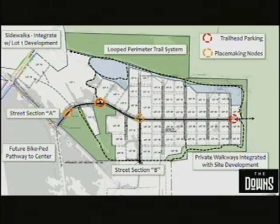We're providing the sidewalk along Innovation Way also to plan for that future bike ped facility we want to put on the existing Scarborough Downs Road, which will bring you back to the core of the project. So that's what this is showing here, a plan for a pedestrian loop to be implemented once we're into that phase.